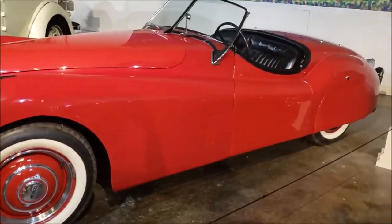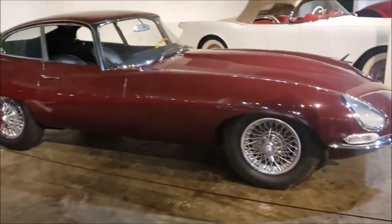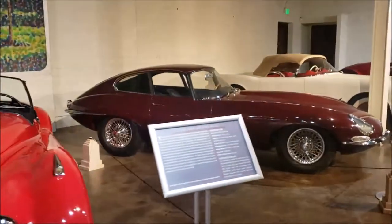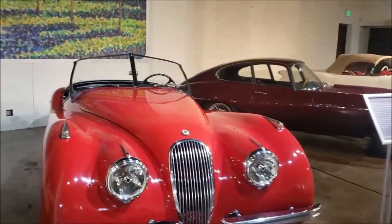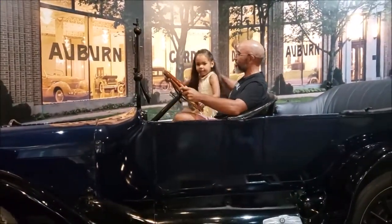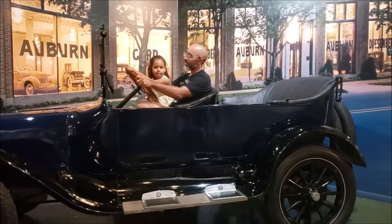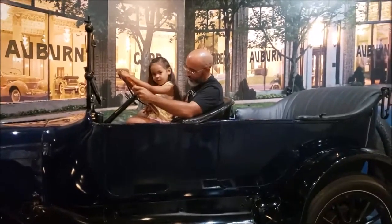So we have a 1951 Jaguar and then a 1963 Jaguar. Beautiful. I had a Vandenplas, a 1996 Vandenplas Jaguar. It was my dream car. I had it. I loved it. Beautiful, beautiful, beautiful vehicle. Nothing like these. Amazing. There we go. Riding along in my automobile. There you go. You speed racing?